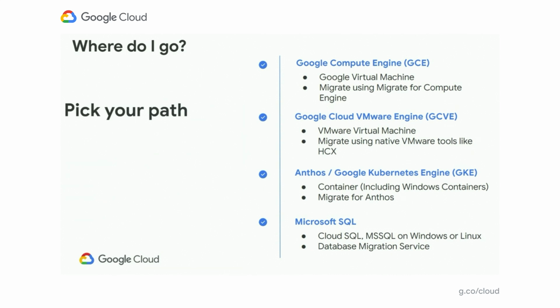Where do I go? As I said, Google wants to provide you a variety of choices so that you can choose per workload what the best destination is for your Windows applications. First choice is the Google Compute Engine. This is our standard Google VM environment where we can help you bring your on-prem VMs using our Migrate for Compute Engine.